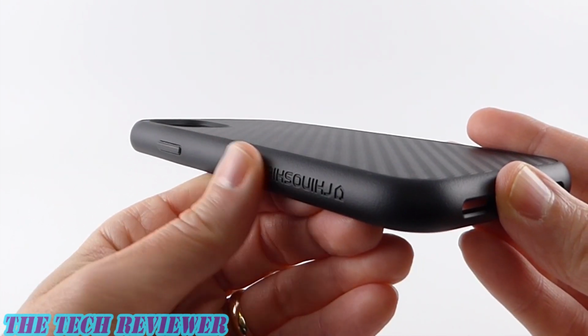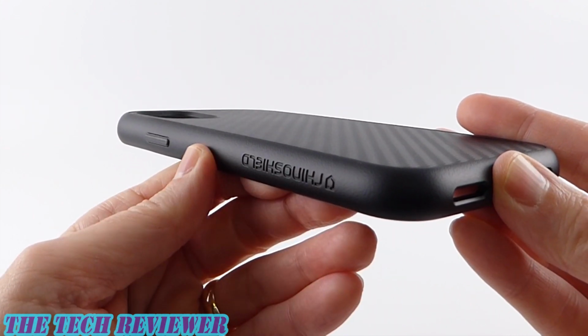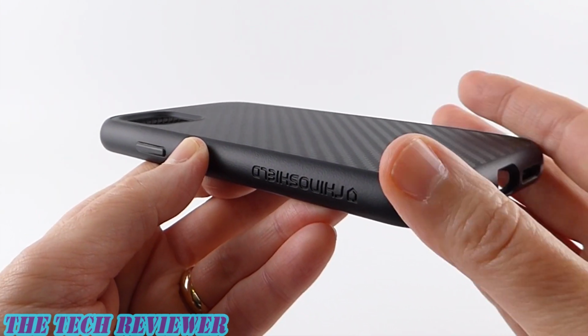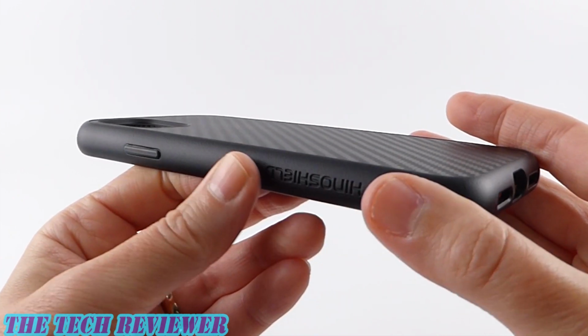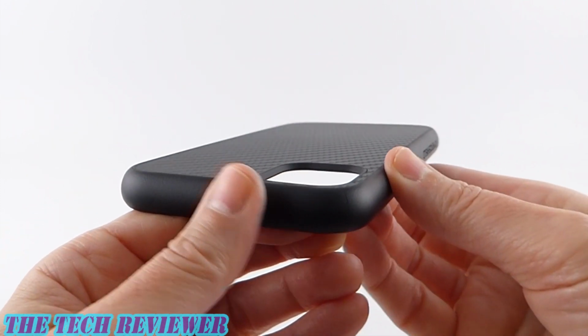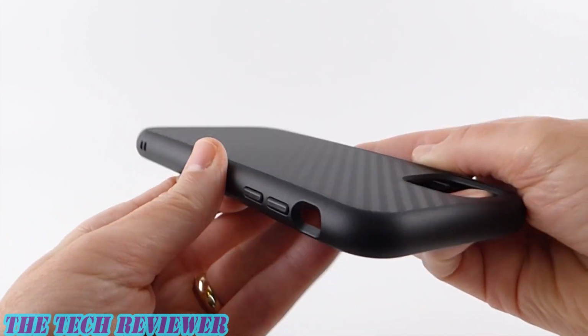Going to the sides here, these are made of a textured plastic, very slightly textured, give you a little bit of grip, not much, but it's not as slippery as SolidSuit cases used to be. If you tried this case a few years ago and said SolidSuit is too slippery for me, you might want to give it another try because this is definitely grippier than it used to be. I would say that this is a low grip case now as opposed to a super slippery case, which is what it used to be. Overall, really nice feel in the hand.